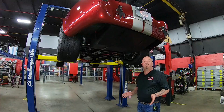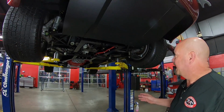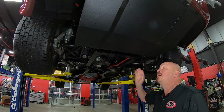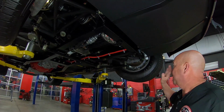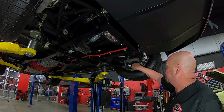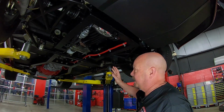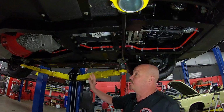All right, we're underneath the Superformance now, and I tell you what, she is pretty under here. Now, this has got an independent rear suspension. It does have a Dana rear end in it, right around the 346 gear, we did roll it over and count it. And of course, it is posi. It does have disc brakes out back. You see how nice, neat, and clean everything is under here. You can tell it's a low mileage car. Everything under here looks brand new.